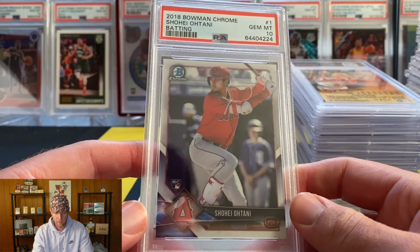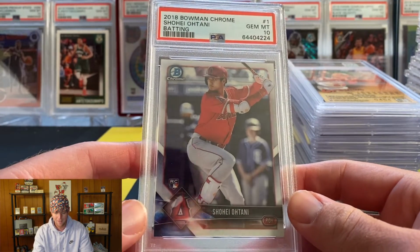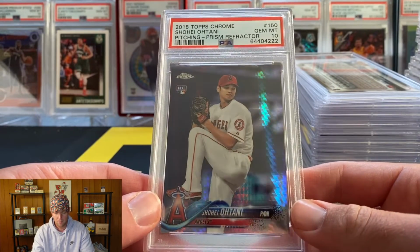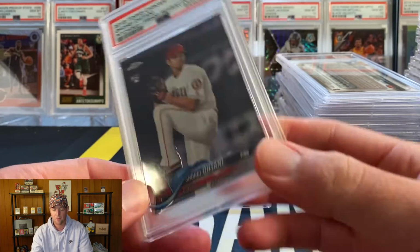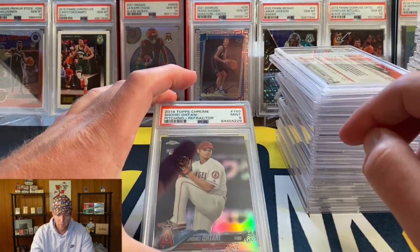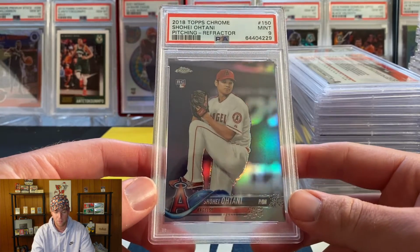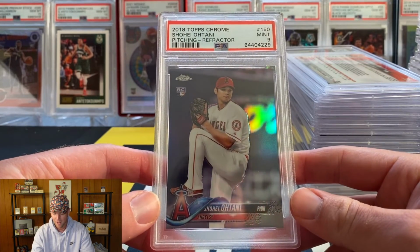Back to Shohei. We got a Bowman Chrome 10 from 2018. And then we have a Shohei Prism Refractor, PSA 10. And our final card of the submission, we are going to finish with a 9. So we have another Shohei out of Topps Chrome. That one is a refractor, and that one did get a 9.